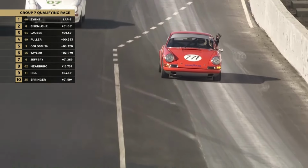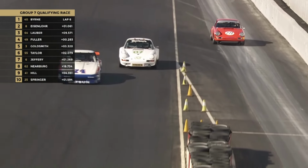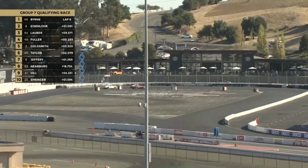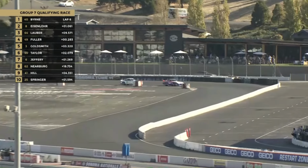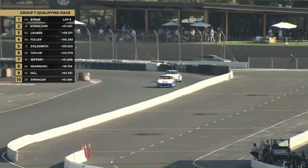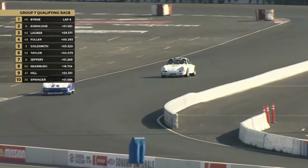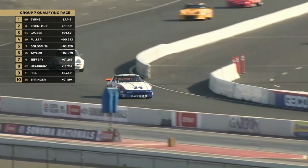Ironically, I mentioned Bob Tullius of Trans Am fame, but he also raced this Porsche in Trans Am, and of course we forget that Porsche also had some runs in Trans Am back in the day. So an interesting car, and it's raced Watkins Glen, Mont-Tremblant, you name it.